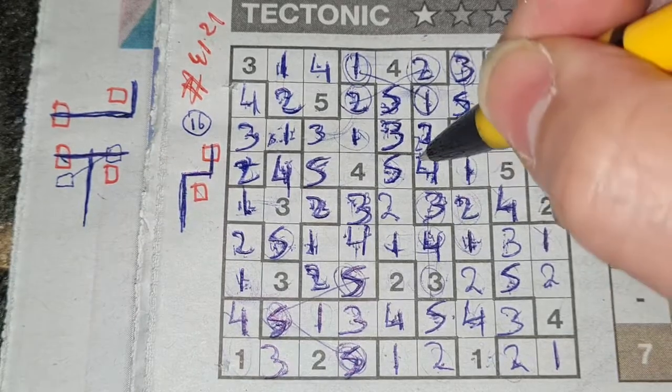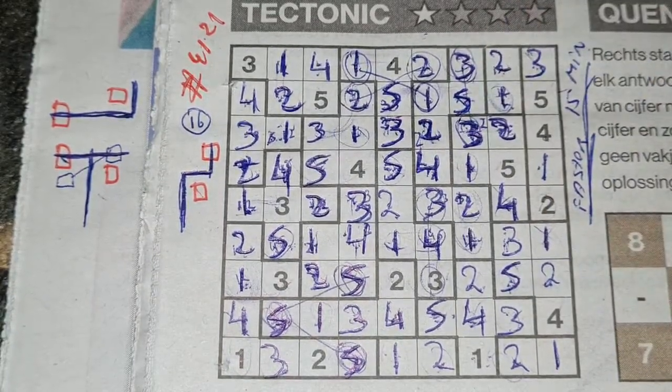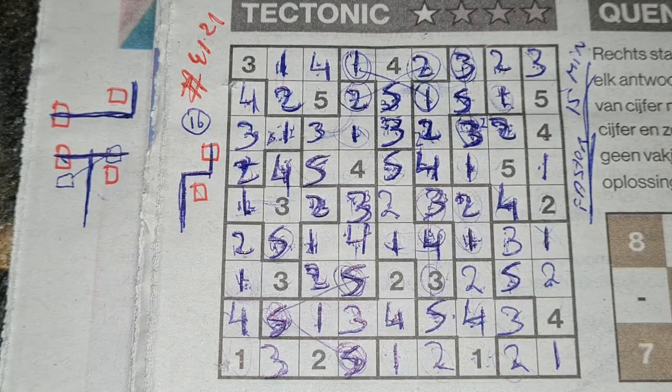Finished in 50 minutes. Told you. Need to be faster than 50 minutes, and I've solved this in 50 minutes. So I'm well pleased with the time, and I like this one.